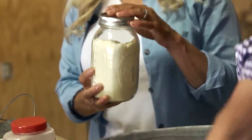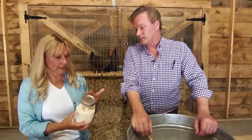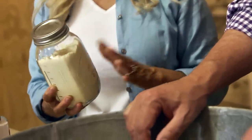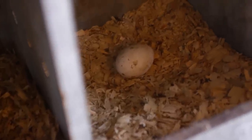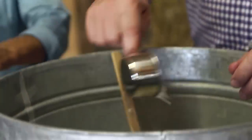Probiotics are like eating plain yogurt for you. Sure. Good for your digestive system. Yeah, I take a probiotic every morning. Right, and it's basically the same. It helps the digestive system. It helps them absorb more of the nutrients, and bigger eggs. Healthier gut, better body weights. So same thing with this, half a cup.